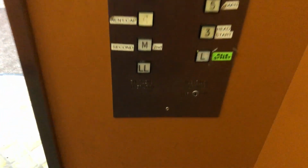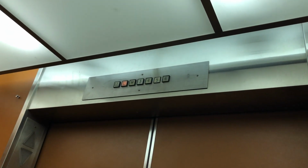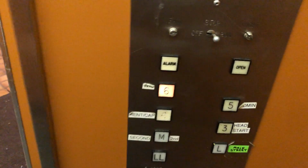I think that panel's been lowered. Emergency operation, lower level. Here we go. Ooh, it is traction. My first square button traction, two-speed acceleration. Wow. Kind of dirty, some box up here. Go up to 6.